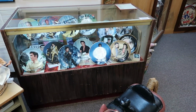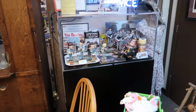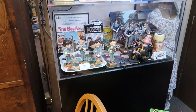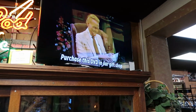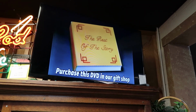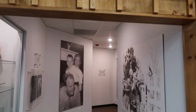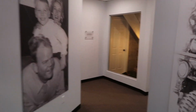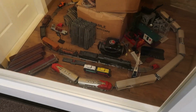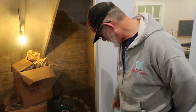Got a whole bunch of Elvis plates. And a little section for Beatles memorabilia. There's Paul Harvey. Thought I'd go check out an area called Growing Up in America in the 1950s. This is kind of in the middle of the store. Yeah, there it is. Old toy train. It looks a lot like the one you had. Yeah, the train, yeah.